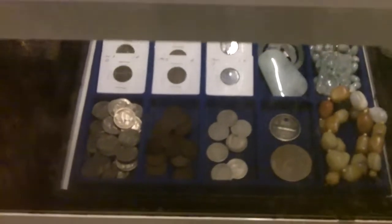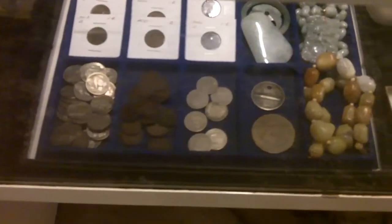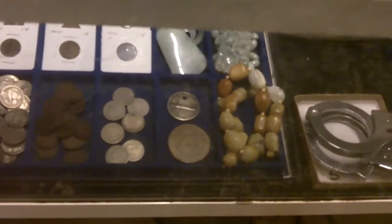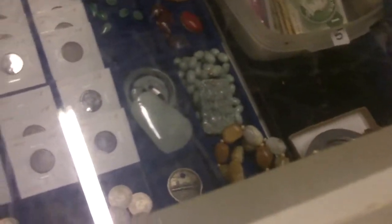Coins. Look at all that. Buffalo nickels, Indian head pennies, the V nickels or whatever. Cool pennies. It may even have some jade in there. Sure seems like it. I'm no expert.